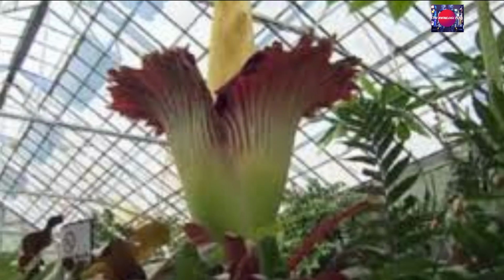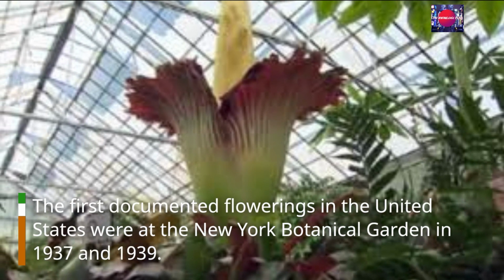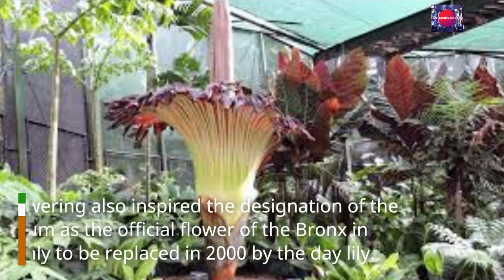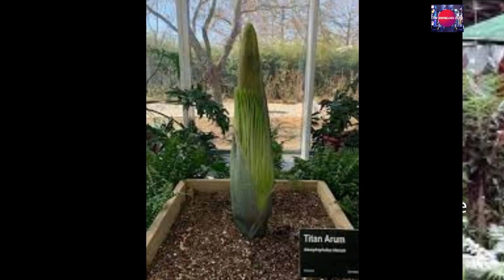The first documented flowerings in the United States were at the New York Botanical Garden in 1937 and 1939. This flowering also inspired the designation of the Titanarum as the official flower of the Bronx in 1939, only to be replaced in 2000 by the daylily.